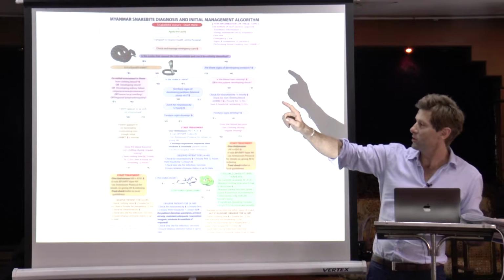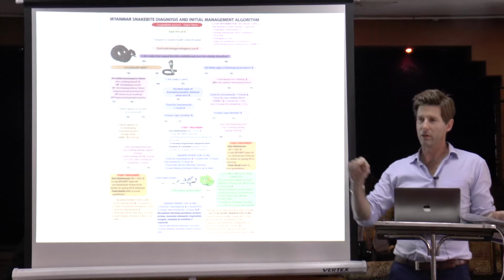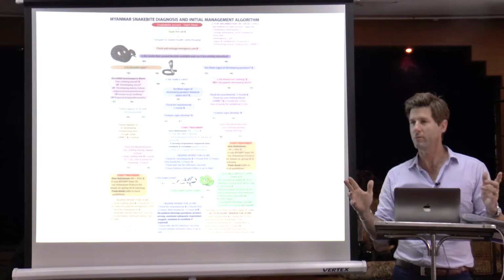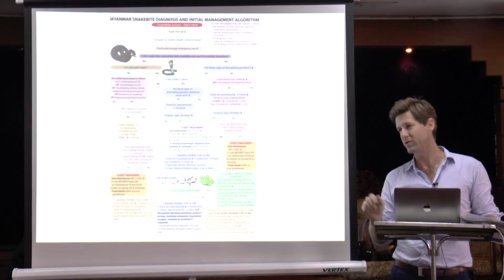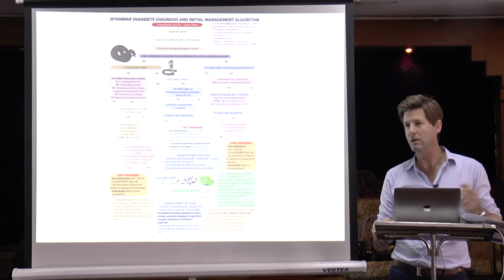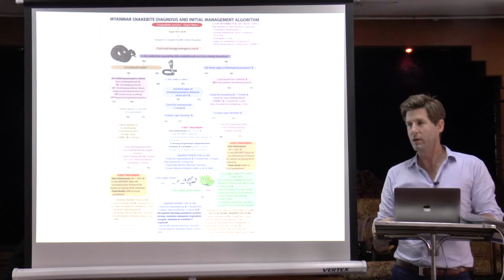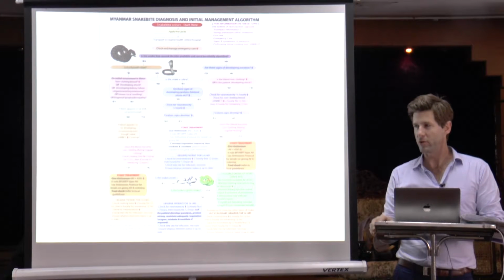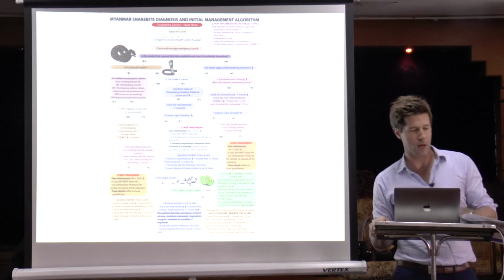Now here, the first thing you need to do is see if there is neurotoxicity. And the reason for that is not because cobra is a more common snake bite, but because neurotoxicity will kill your patient faster than coagulopathy and renal failure. So the first thing you must do from a clinical point of view is see whether there is neurotoxicity suggestive of a cobra or krait bite.